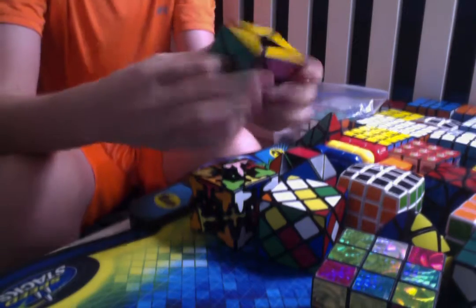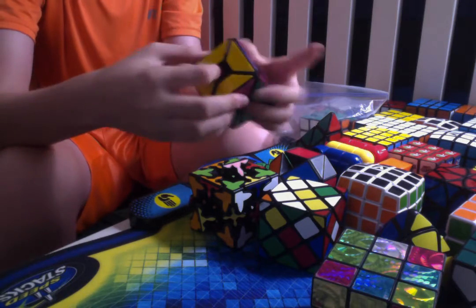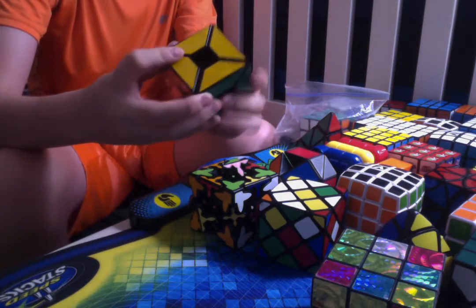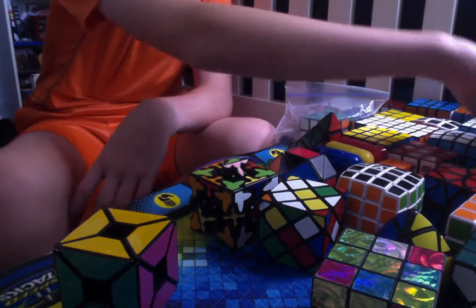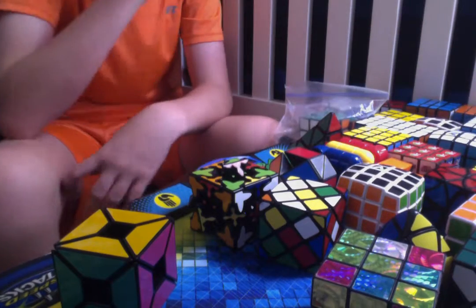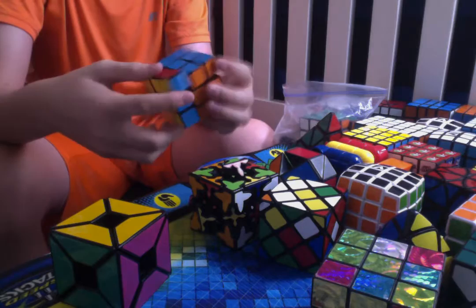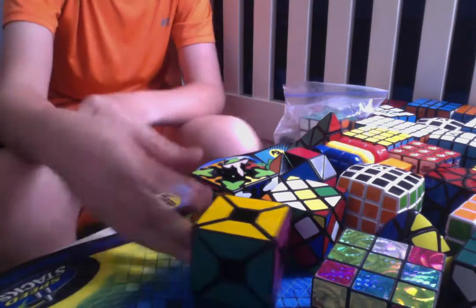This cube is a Lanlan Edges Only Void Cube. I think I got this Christmas 2013, along with a bunch of other cubes I got then. This is pretty cool. The only downside of it is that it hurts your fingers when you try to turn it. At first, I thought this was a Dino Cube when I first got it, but I think I got the Dino Cube after, after Christmas. So it's basically like a 3x3 without the corners, an edges-only cube, and it does hurt your fingers, I have to say.